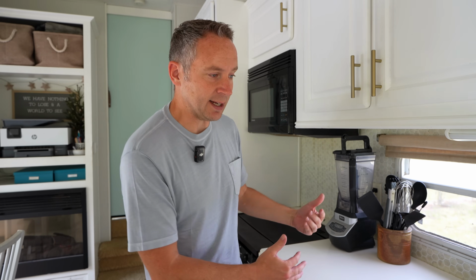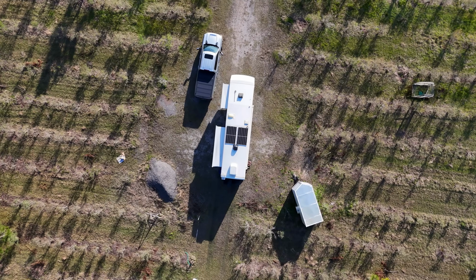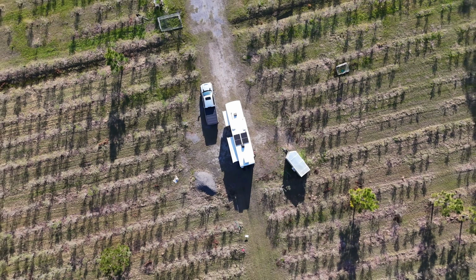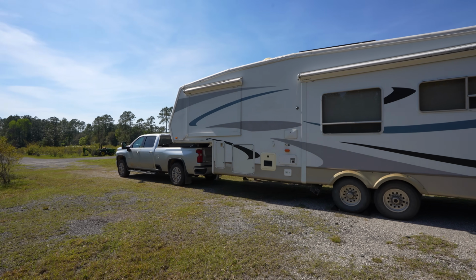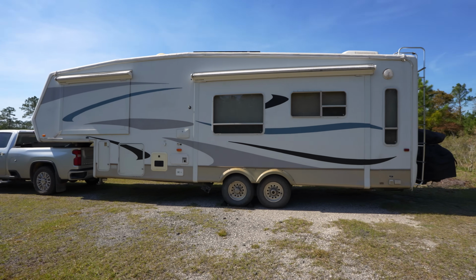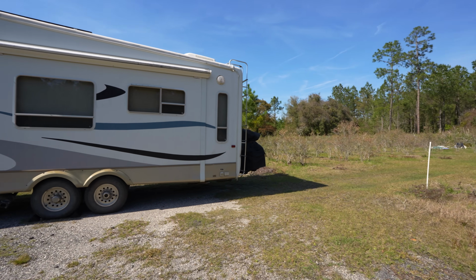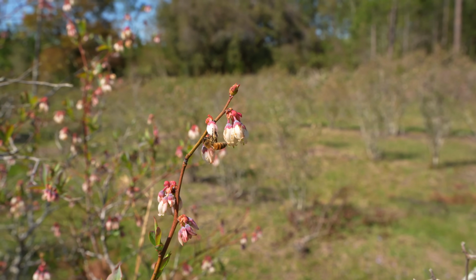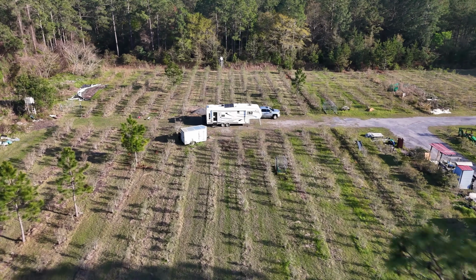And lastly, where we are right now, we are at a Hipcamp. Have we told you that already? We're at a Hipcamp. This is our very first time staying at a Hipcamp. It's paying for dry camping, which is something that I typically, how do I say this? I'm not fond of. But this might change my mind. We're staying at a blueberry farm. We're the only RV here.